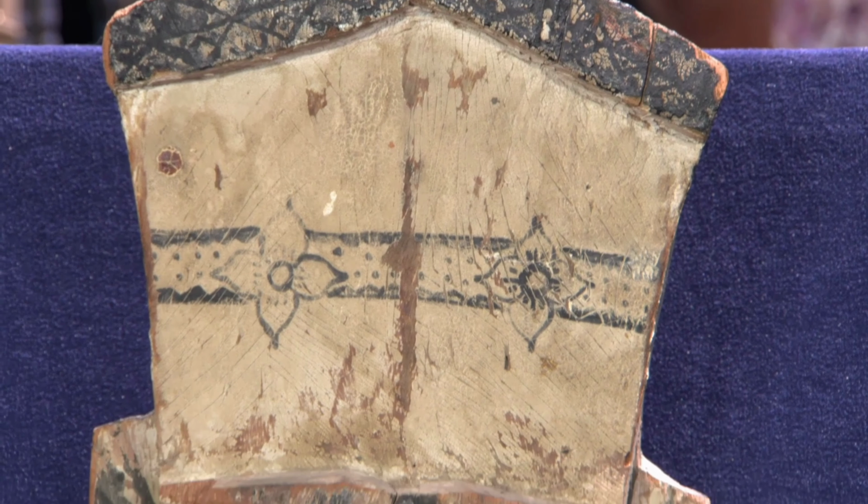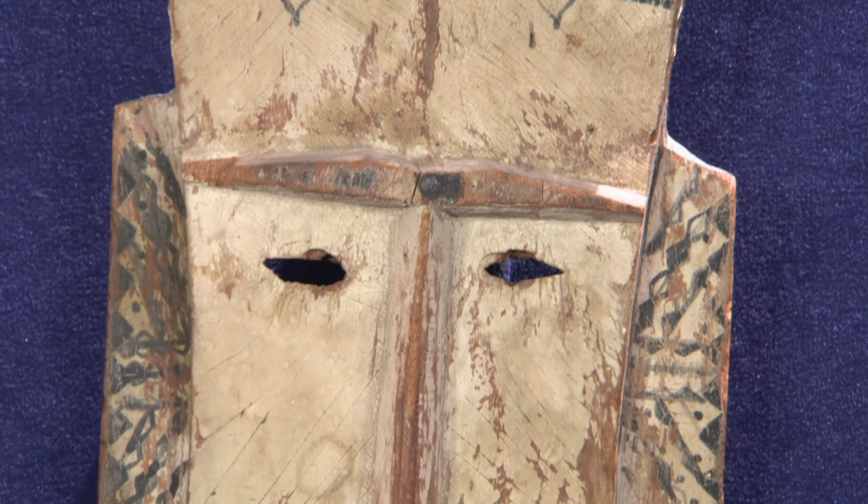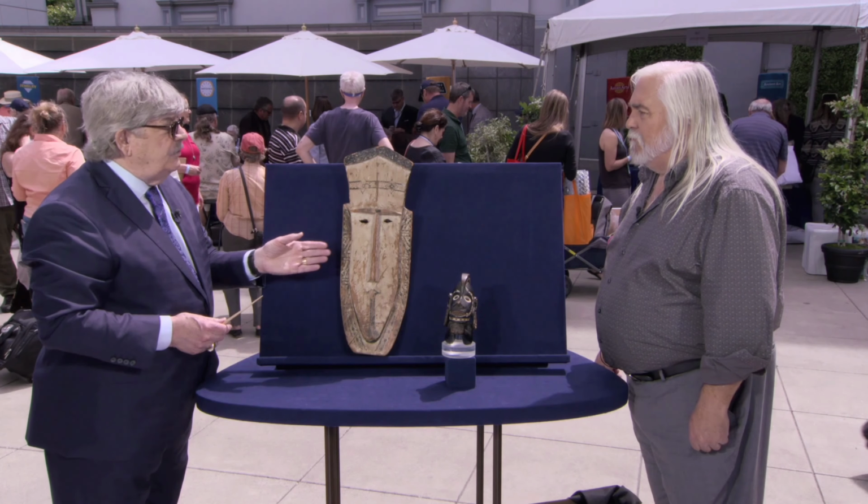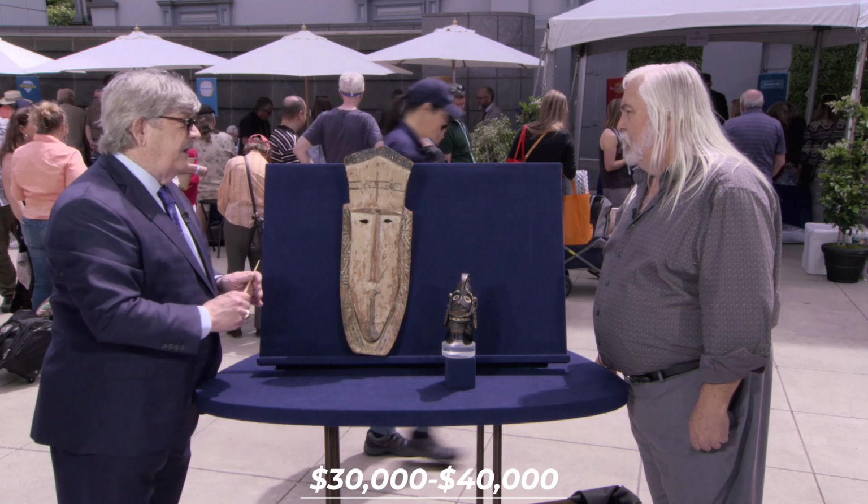Given its rarity and historical importance, a Mortlock mask of this quality would command a price of... I would say you should probably insure this for $30,000 to $40,000.